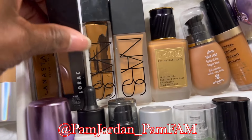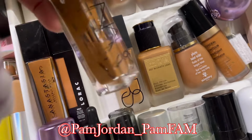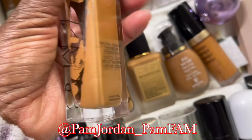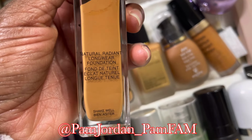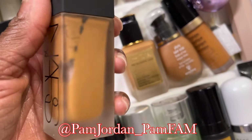So please don't judge me. Then I have the Lorac Pro. Also really enjoy this. This is NARS, and this one here, it's almost gone. This is the Natural Radiant Longwear Foundation. I expect that this is going to be gone in about 2 to 3 more weeks.